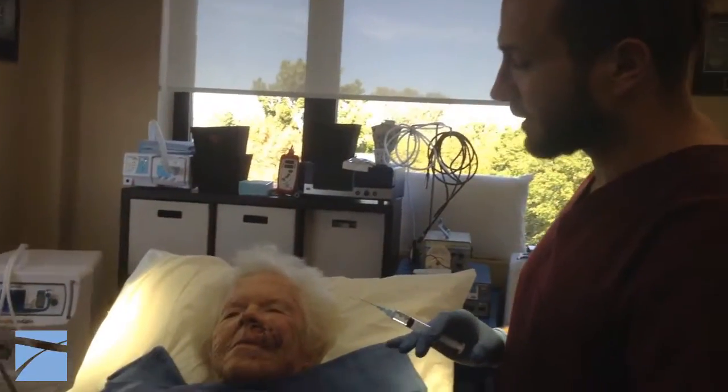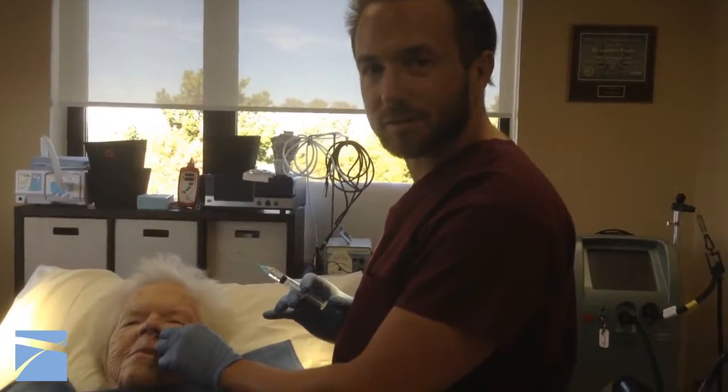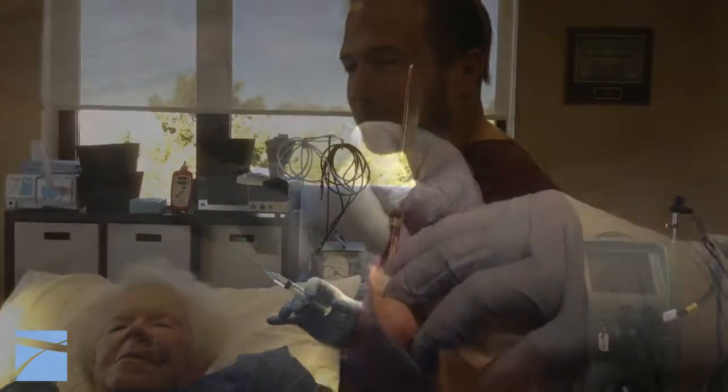So we'll give this a few minutes for the epinephrine to kick in so she doesn't bleed, and for the local anesthesia, and then we'll be back in a second.